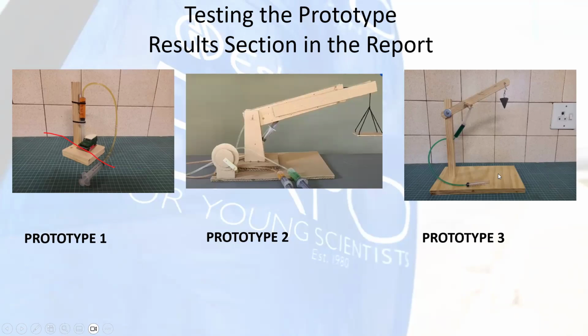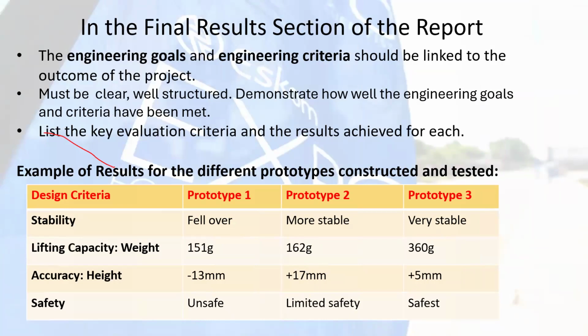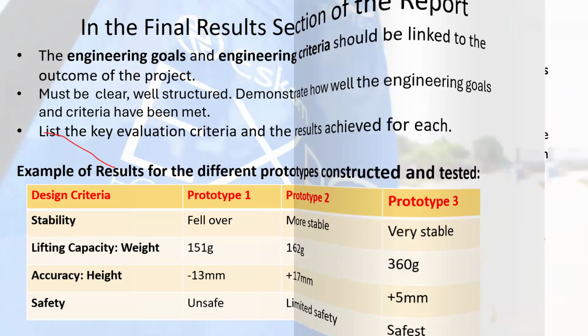So now we move on to prototype 3, and then we test the same criteria. Each time we test the same criteria. Every time we improve the prototype. So this is what we do in the journal when we are testing the prototype. And then we write it up thereafter in the report.